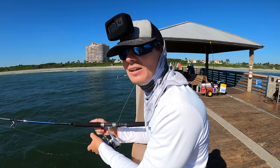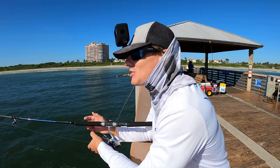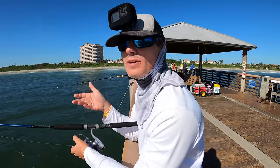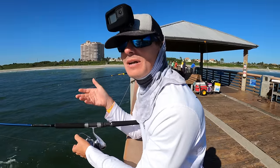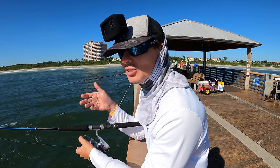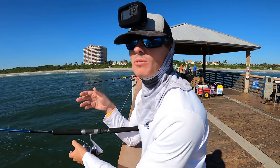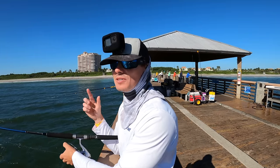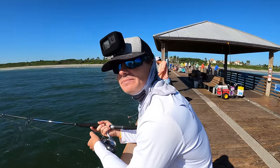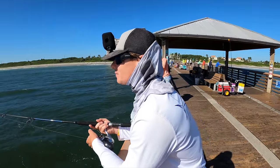It seems like there's a lot less being caught, but this is so much fun as a land-based angler, because you could go offshore and spend a whole day and not get a keeper mutton, but for the entire pier, there's probably been at least 20 keepers caught. It's something that only happens once a year. So it's a really special thing. And the last couple years, we haven't got good storms, so it hasn't happened in the last couple years.